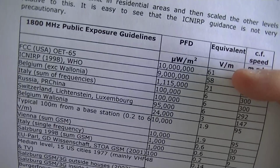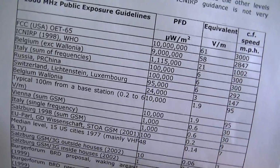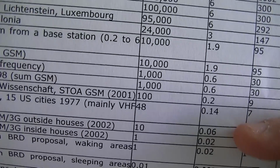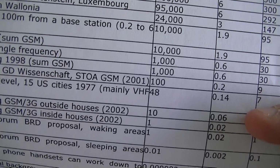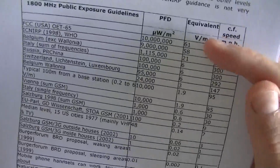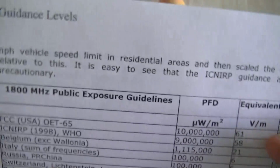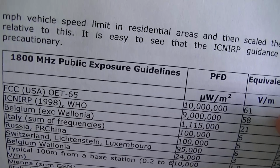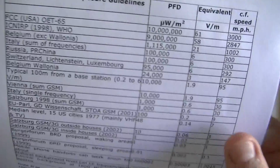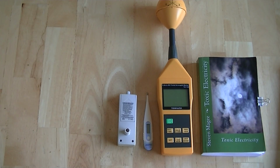And 61 volts per meter is a very, very large amount of wireless energy. You don't want to be around 61 volts per meter. And you look down here, we have the government of Salzburg. They've set a wireless radiation level of 0.06 volts per meter. So you can see there's something very fishy going on with countries around the world in their wireless radiation levels. And for some reason, the USA has decided it's going to have the highest standards for the highest wireless energy levels, which increases the wireless energy risks for anybody purchasing wireless products.